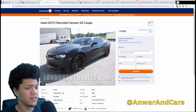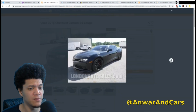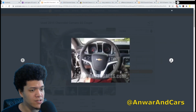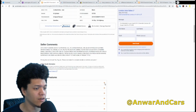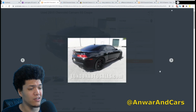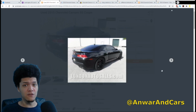Here we got 2015, last model year with 50,000 miles for $19,900. It does have the 1LE package as well. Very desirable spec right here. This would be something I definitely recommend going for. It's the latest model year, 1LE package, low miles, and a good price. Manual with the leather seats, okay? Has the nice interior. This would be something I definitely go for if it has a clean title. I'm assuming it does, as it says no accident reported. But again, this could be a good deal. You have a 2015 1LE package V8 manual with the nice interior with 50,000 miles for less than 20 grand.